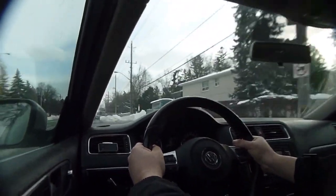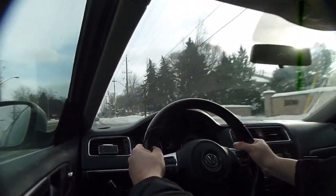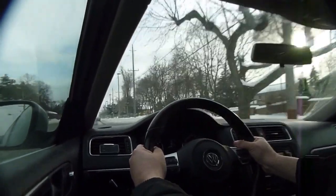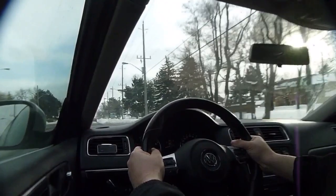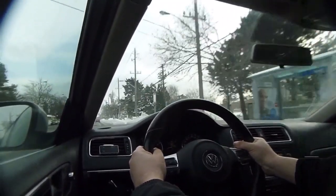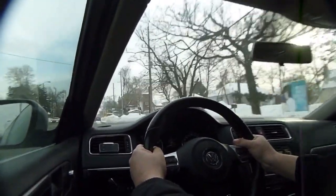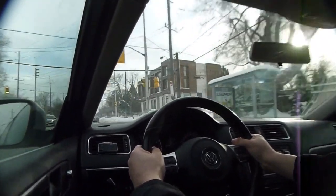Cruising along. So it does take about, I'd say, a second or two to shift gears. So it's not like the dual clutch in the GTIs or whatnot. It's obviously just a regular automatic transmission, not dual clutch. So the shifts are a little bit laggy, but 1 second, 2 seconds long, it can shift. So it's obviously not the best, but not the worst either. It's somewhat mediocre.